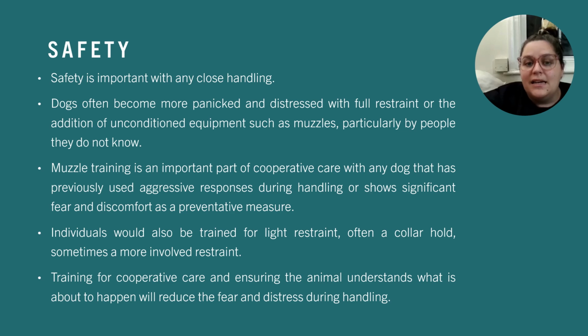Dogs are more likely to become panicked and distressed with really full restraint. If we're really having to hold them tight, holding their collar and harness and pulling them in close to our body, they're far more likely to be panicked if that's happening. Also, the addition of unconditioned equipment, things such as muzzles, towel wraps, cones, things like that. All of those things, if they've not been conditioned to them before, especially if people they don't know are putting them on them, they're going to become far more panicked and fearful and more likely to utilise those aggressive reactions.